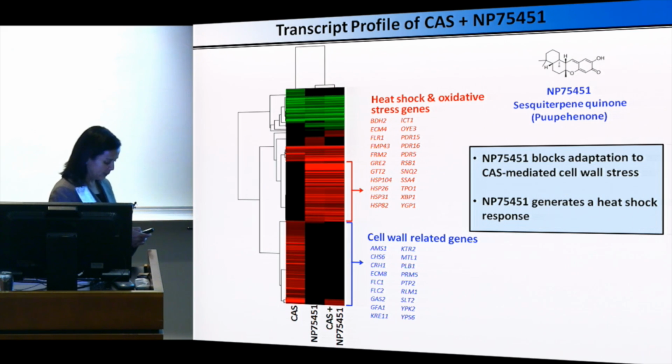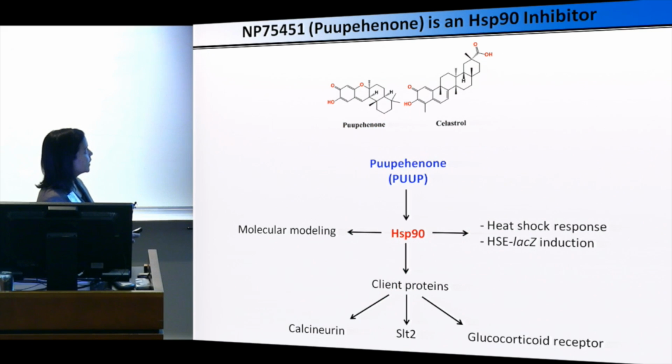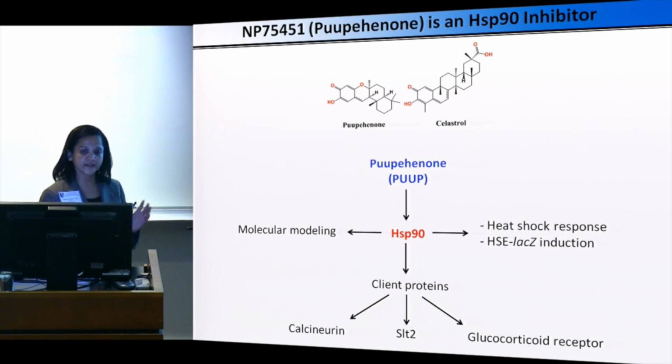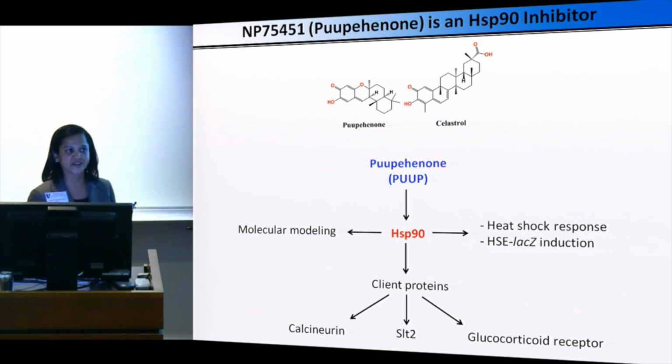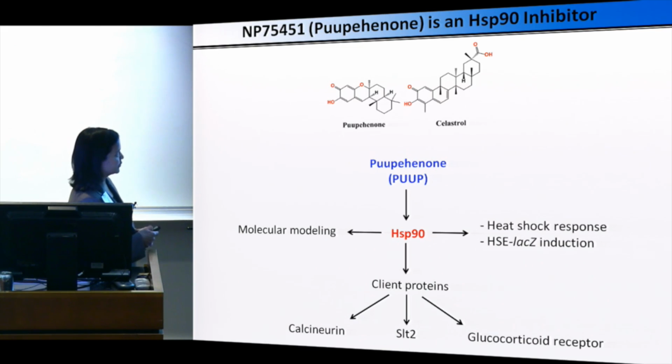So I'll tell you a little bit more about this compound and its mechanism of action. We've done a lot of mechanistic studies on this compound, and we are finding that this compound behaves like an HSP90 inhibitor. So puhupihinone is structurally very similar to celastrol, which is a known HSP90 inhibitor. And we know that it induces the heat shock response, at least from our transcript profile. We have done studies with the heat shock element lacZ promoter reporter, and it gets induced.